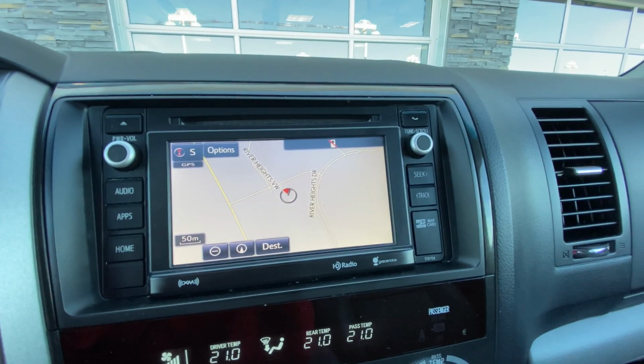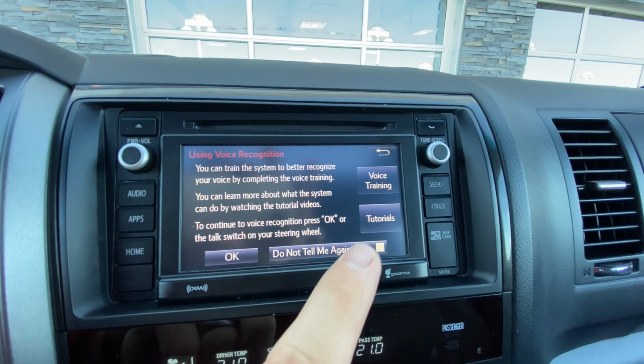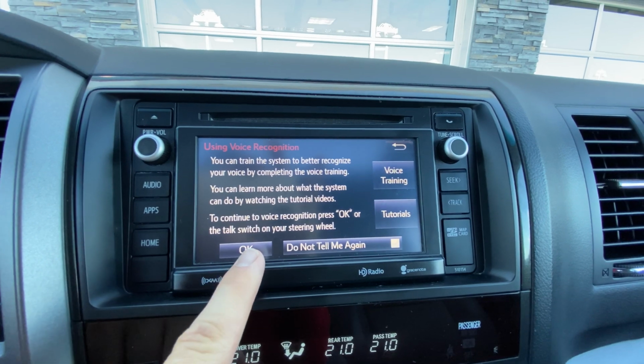I can talk to the voice by hitting this button. Once I've gone through, we've reset this thing. Once I've gone through the voice training or the tutorials, or I just don't care, I can press that button. I won't see this warning screen again.